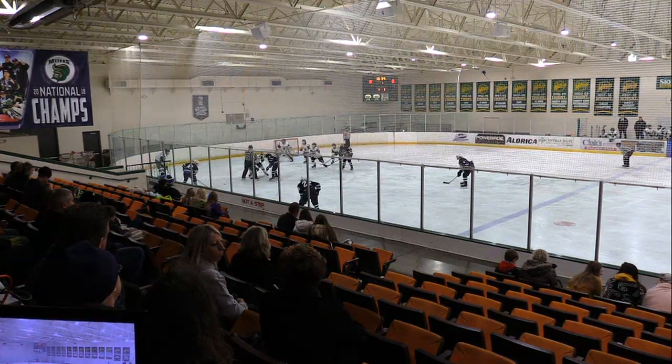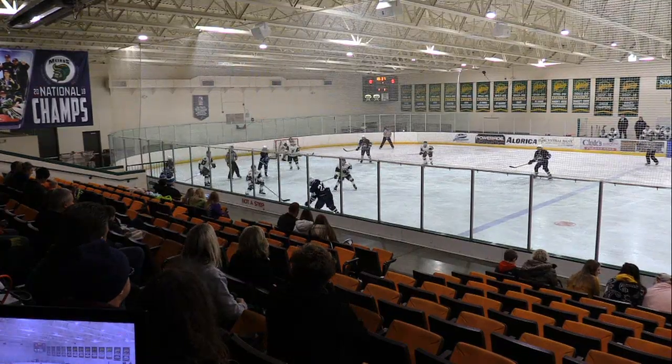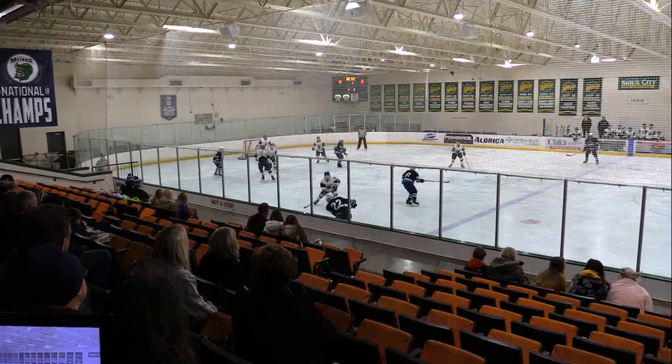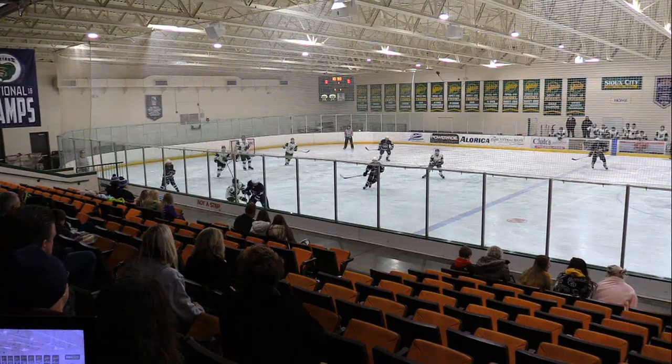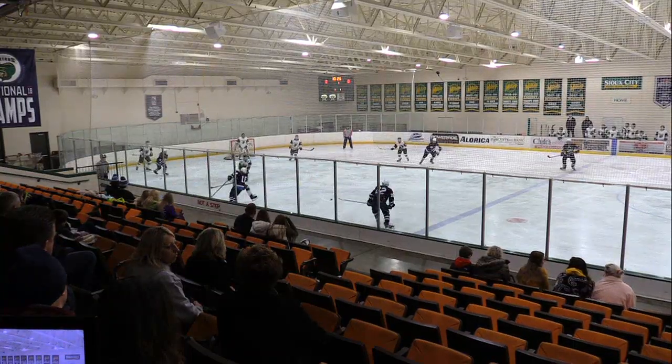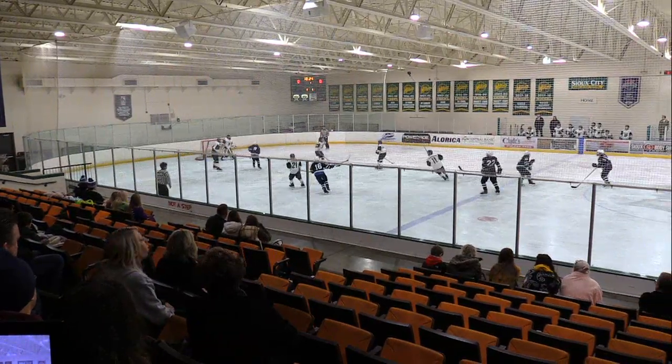Face-off one, controlled by Kansas City. Up to the point, they go with it. Down the near wall they go. Back up to the blue line here. Johnson gets a stick on it. Dumped back in by Kansas City. Out. Trying to dump it out was Johnson, but Kansas City throws it to the corner.